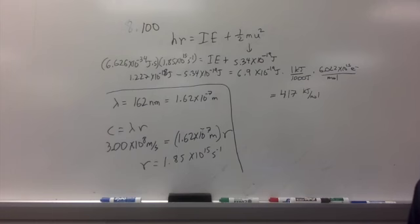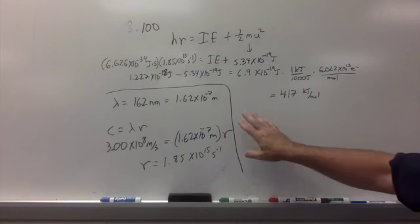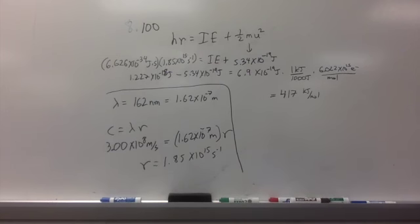Okay, so here is our equation. h nu equals IE plus 1/2 mu squared. We are replacing the 1/2 mu squared, which is the kinetic energy of the electron, with 5.34 times 10 to the minus 19 joules. Then we are replacing h nu with Planck's constant h and the frequency nu. Now we're going to have to go down below in this little squared off area and calculate the frequency based off of the wavelength. So this uses a couple equations that we learned about in Chem 1.